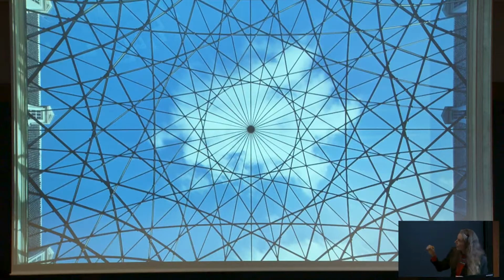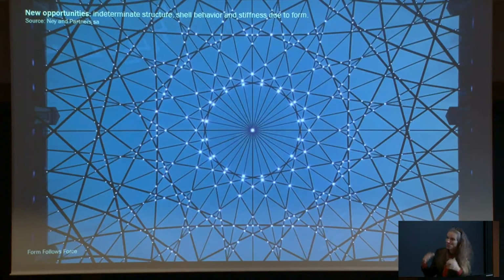And then the other thing that we did is at the nodes we inserted LED lights, so that at night it looks like this, kind of reminding you of a starry night when you're on the ship, maybe navigating your way around the world.